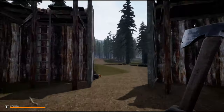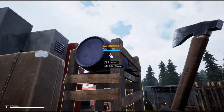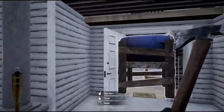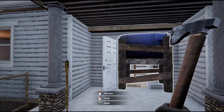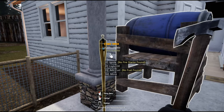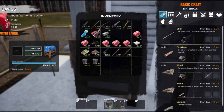Oh good, my leg is healed. I didn't even realize it. Okay, let's grab this. Let's bring it all the way in the house. Hopefully it would... Oh no, we can't rotate it. Yeah, something's glitching. So we're just gonna set it here. And we will have to grab the water out of it with buckets.